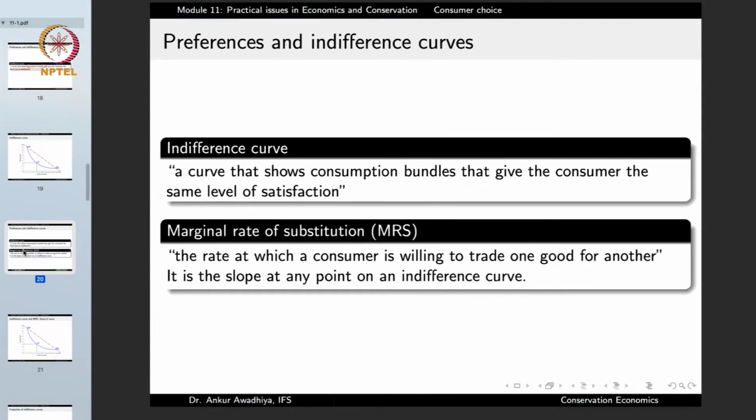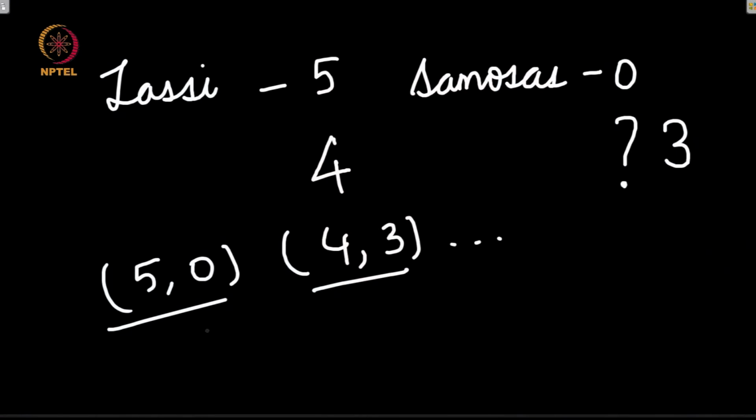And when we talk about an indifference curve, we can also have a look at the marginal rate of substitution: the rate at which a consumer is willing to trade one good for another. That is, we are asking the question here that if you want to give up 1 lassi, so here the difference is -1, what has to be the addition in the number of samosas? In this case, it is +3. Now, the ratio of these is giving us that for each lassi, 3 samosas need to be had. So that is giving us the rate of substitution.